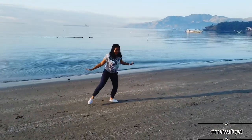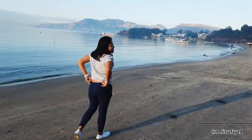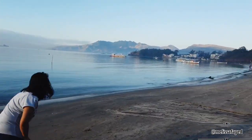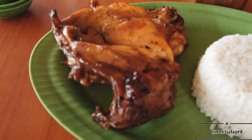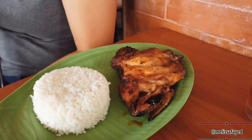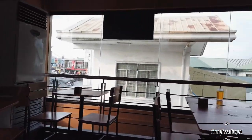Si happy hour. Nasa Mang Inasal kami ngayon, guys. May petso si Mayor. Ito nga pala si Mayor ng Subic. Pareho kami ng order. Ayan. You know? So, yun. Andito kami ngayon sa Subic, guys, sa Mang Inasal.